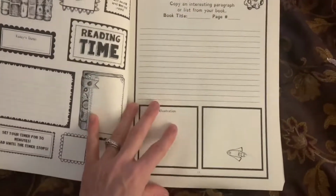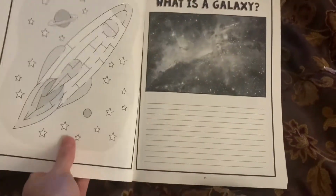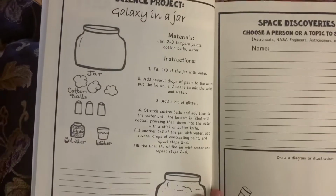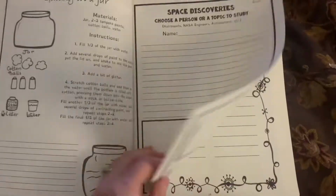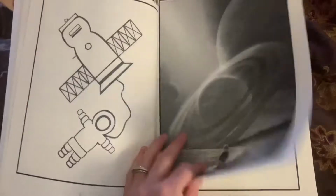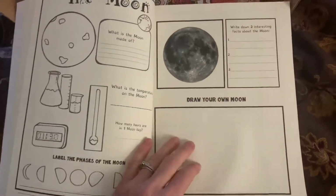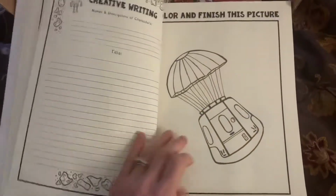And I'll probably have to help him with some of these things because he can write and read a little bit, but he'll need help. But I've been seeing this on the internet of others who've been doing it. It looks super fun, a galaxy in a jar. And I've loved astronomy since I was a child. My dad was really into astronomy, so I was just really excited about getting this book, and it was on sale.